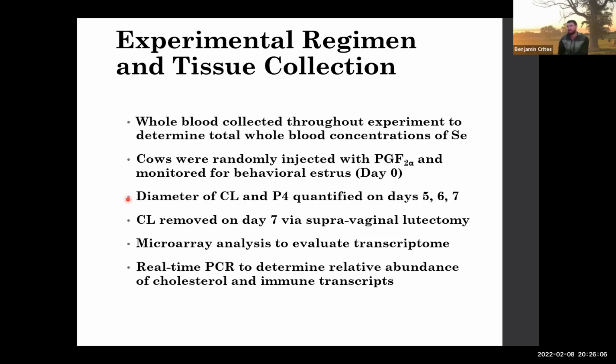But on days 5, 6, and 7, we determined the diameter of the CL using transrectal ultrasonography. We also quantified the concentrations of progesterone in serum. Again, the CL were removed on day 7 via supravaginal luteectomy. We also performed microarray analysis to evaluate the transcriptome, or the genes present in the luteal tissue, and we used real-time PCR to corroborate those findings and determine the relative abundance of both cholesterol and immune-selected transcripts.